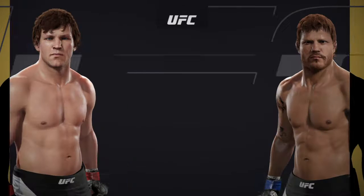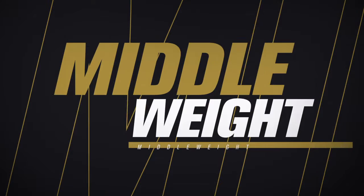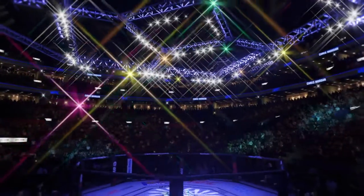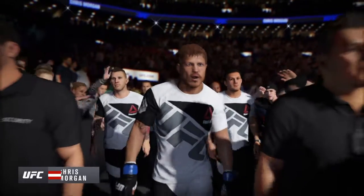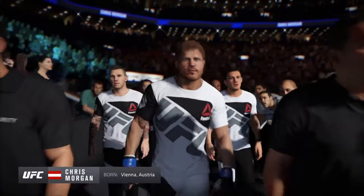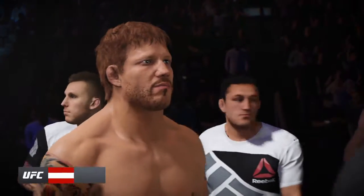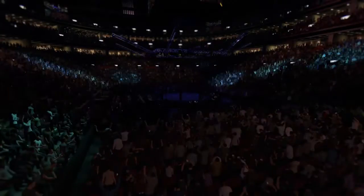Coming up next, it is our main event of the evening between Hercules and Napalm. Napalm enters the octagon tonight with one goal, and that is to become the new UFC middleweight champion. As he steps towards this cage, he understands this is one of the biggest moments in his life. The biggest moment.